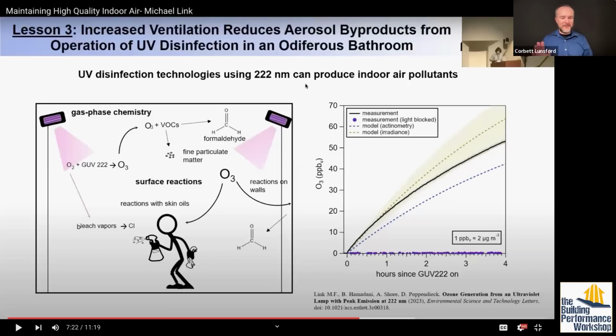Now, we're going to get into standards in a little bit more in a bit. But the thing to understand here is that these do create ozone, and basically it created more ozone the more it went. These little purple dots down here, by the way, are for the people who are like, well, maybe the ozone was there anyway. This is what the ozone level was when they taped over the UV light. And so it basically went completely away. It was all this UV light that was doing it.